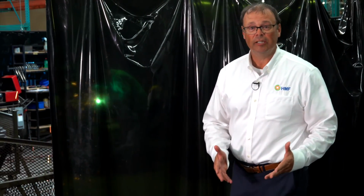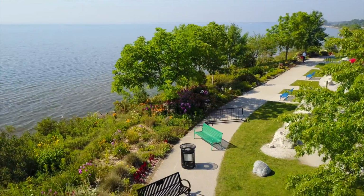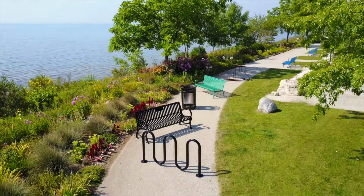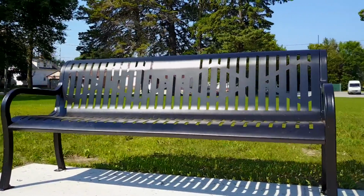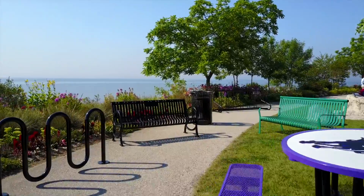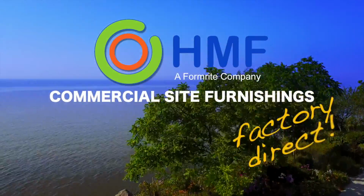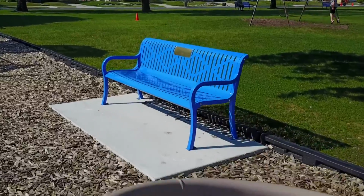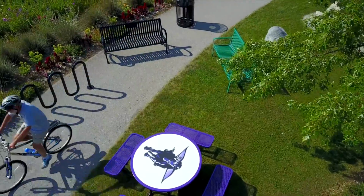You know how in The Wizard of Oz they tell you not to look behind the curtain? Well, let's look behind the curtain and see our wizards. These guys are craftsmen, and they're the ones that put everything together. So when you're ready to buy American outdoor furnishings for parks, hospitals, libraries, campuses, municipalities, or basically anywhere, meet HMF. Honest Made Furnishings, your choice for quality, value, integrity, and long-lasting bike racks, benches, picnic tables, and more.